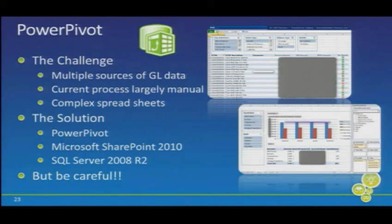So we put a final line down there: be careful. Why do we do that? Because we've had a lot of talks, both nationally and internationally, with people we have met about how you are going to use Power Pivot and how you see it working in the future. And there's all this talk about giving so much power to the end user, and then you have all these spreadsheets all over the place. Our vision of Power Pivot for BNZ BI is that this is going to be the tool that will empower the end user to build models of the data they understand and they know.